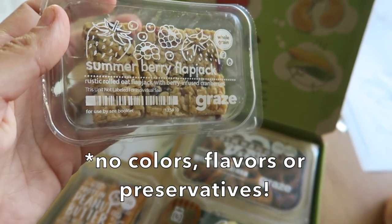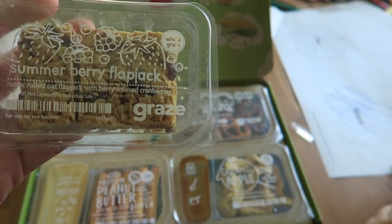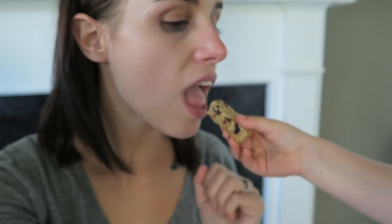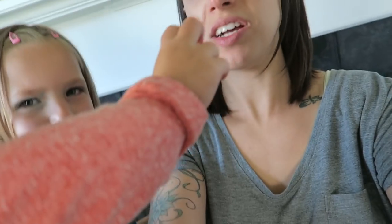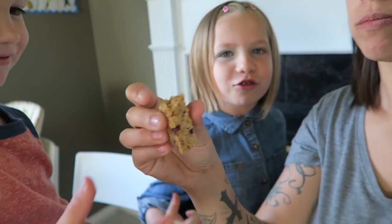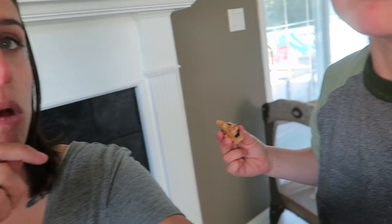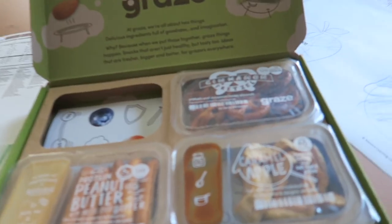Summer Berry Flapjack. This is a rolled oat flapjack with berry infused cranberries. Okay, so let's try this one. Ingrid is sleeping. Ingrid is sleeping, you're right. Let me have a bite. Ooh, that is so good. That tastes like a cookie. It's like the best Nola bar. That is super good. You like that? Yeah. All right, let's see what else we got.